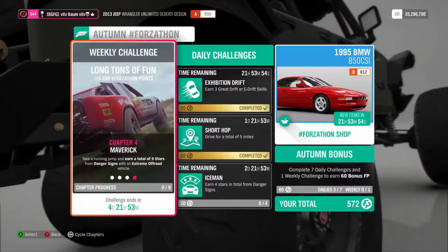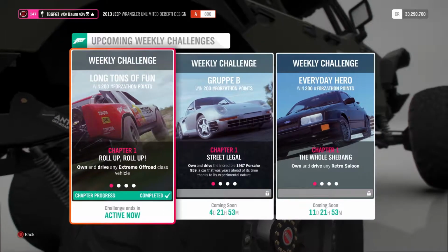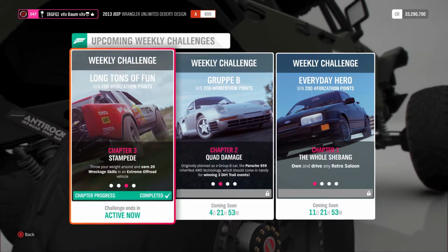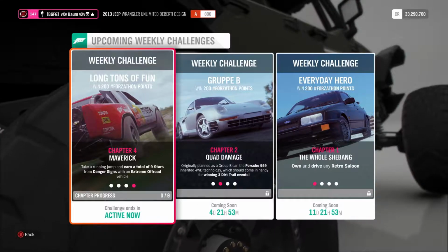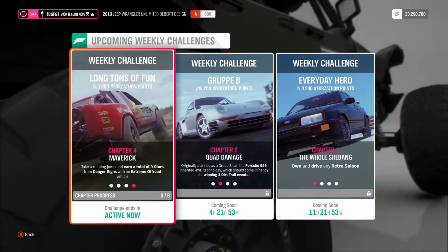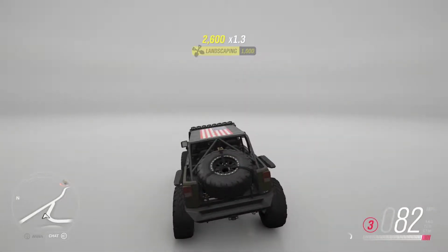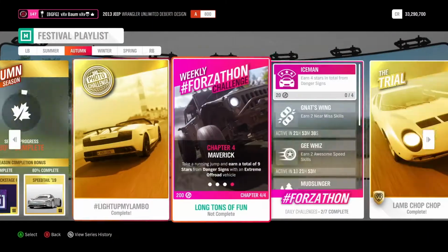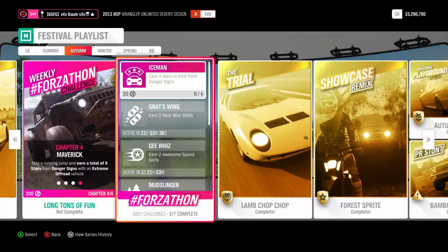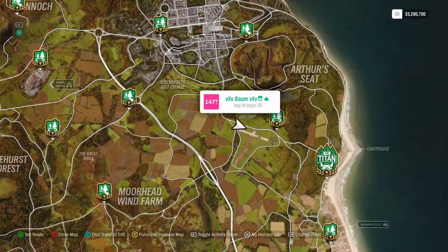So, on to the last chapter. We're gonna need to get a total of 9. Oh, that's not the one. Wait, what? Oh, okay. We need to get a total of 9 stars from danger signs in our off-road vehicle. And so that's actually kind of nice because one of our daily Forzathon challenges is to earn 4 stars in total from danger signs. So let's see what we've got.